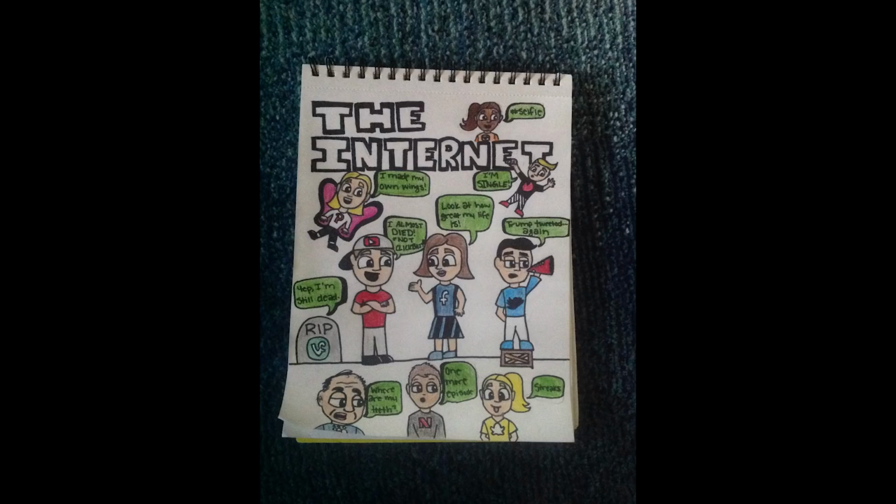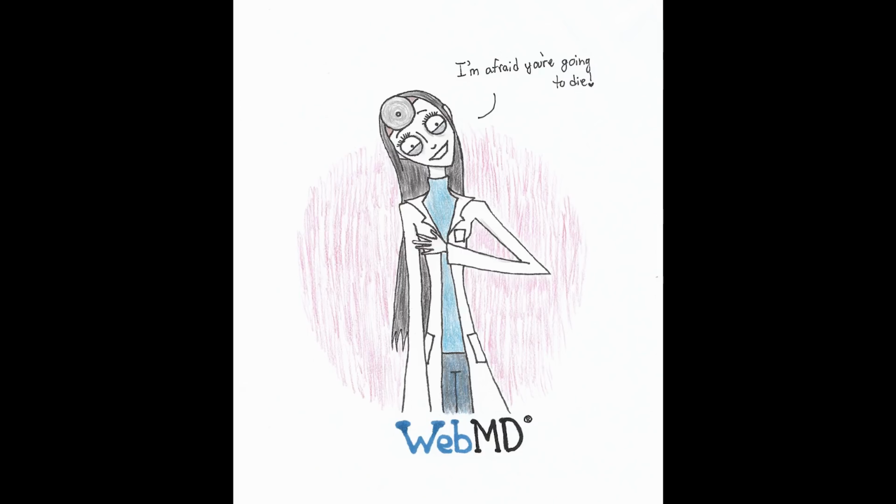Lil 72's depiction of the internet and its characters have such clever catchphrases for what each of the various websites represent or are known for. And last but not least, Virtual Fairy Queen's depiction of WebMD is fantastic. I love the Tim Burton-esque style, and the clever quote in this artwork made me laugh out loud first time I saw it, and it's definitely the feeling you get when you visit this website.